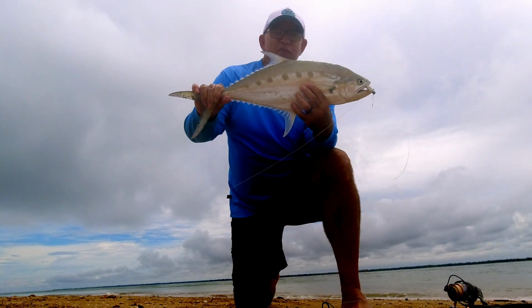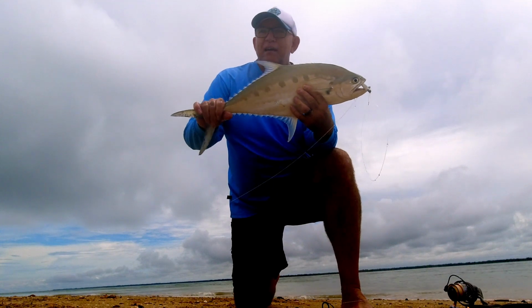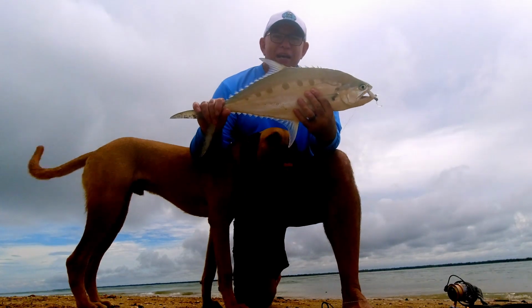So we've got a few fish today. It didn't rain on us. I've been fishing for quite a few hours. So, and here comes my dog to investigate the fish. Hello, buddy. But did quite well.